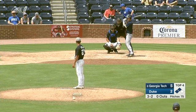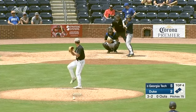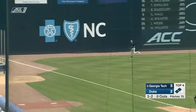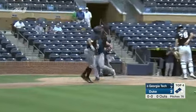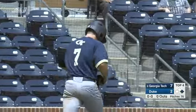3-2 pitch forthcoming to Goldberg. Singled in his last plate appearance in the second. Another hard hit ball. That could be extra bases. Gallagher does a nice job cutting it off in left field to hold Goldberg to a single. But two more runs are going to score, and Georgia Tech takes a 7-2 lead here in the top of the fourth.